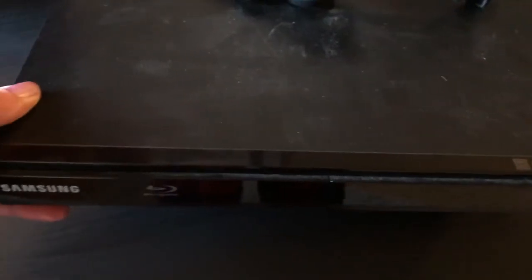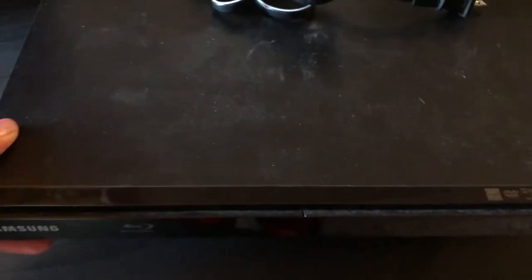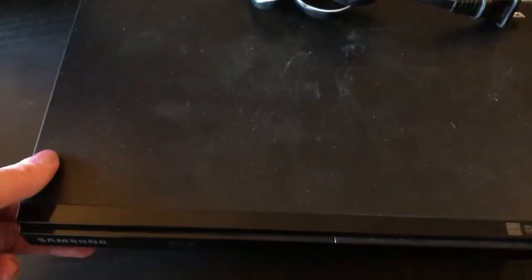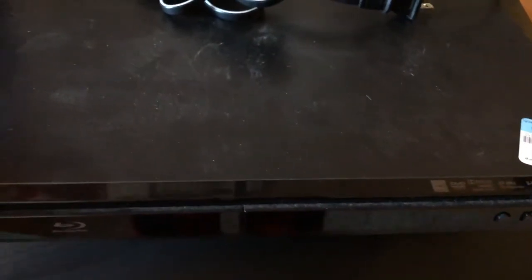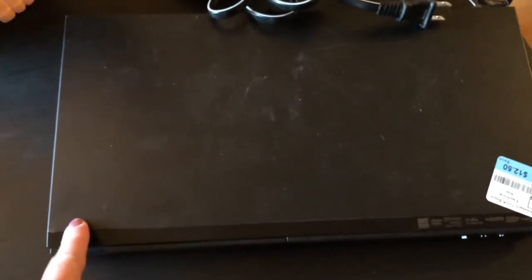We did need a new one, and this was a Samsung, so it's a good model. We're going to try it out, make sure it works. We did plug it in at the store just to make sure that the power came on and the drawer came out, so it was working so far. We'll have to hook it up to the TV and see if it works. But Goodwill has a good exchange policy. You have 7 days for electronics. If they don't work, you can bring it back for store credit or exchange, which is great.